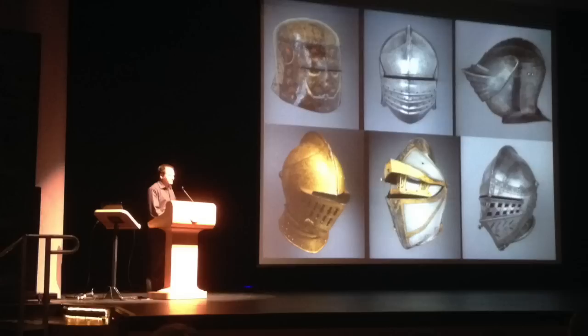The armor has all kinds of integral functions that, when you sit and think about them, spider out in all kinds of interesting ways. Just to continue with this helmet for a second, I didn't know the screen they were going to give me was going to be this big, but that's nice.